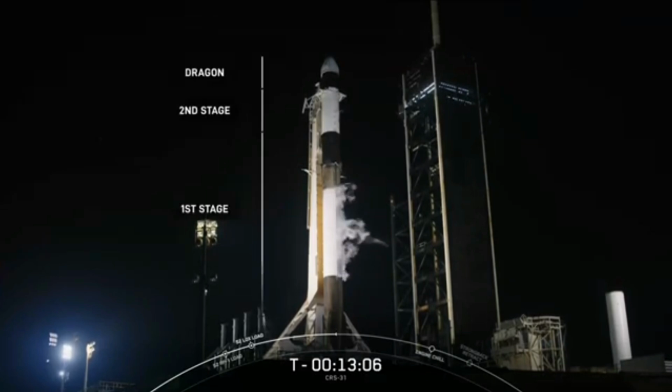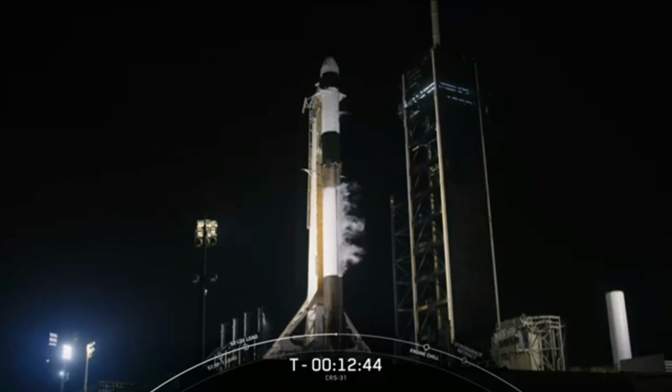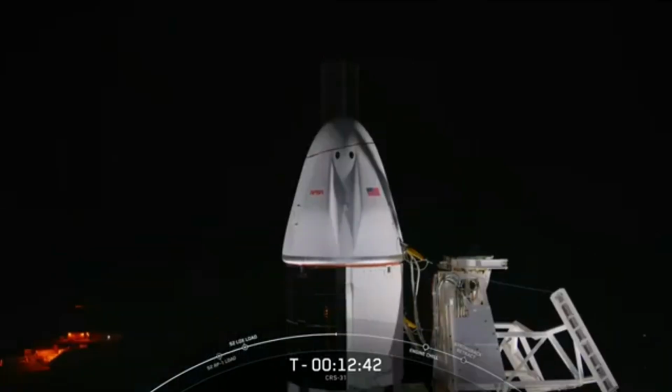Just below the second stage is the first stage, which contains 8 engines arranged around one center engine, all held in place by a structure called the octaweb. Each of these Merlin 1D engines delivers about 190,000 pounds of thrust at sea level, which gives Falcon 9 a combined 1.7 million pounds of thrust. The booster supporting today's mission previously launched 4 missions, including Crew 8, Polaris Dawn, and 2 Starlink missions.